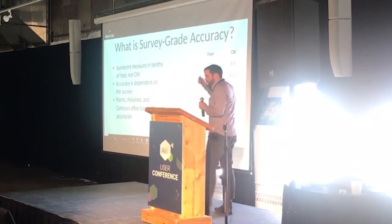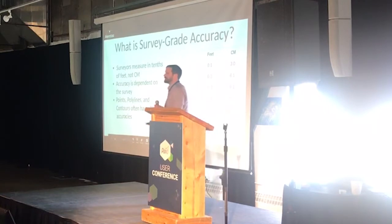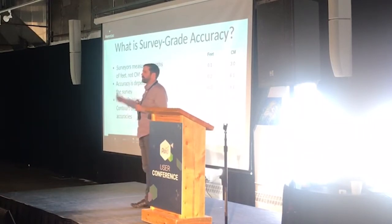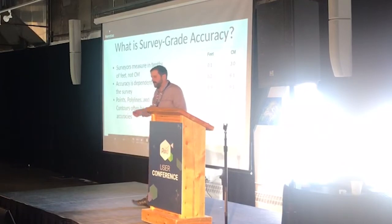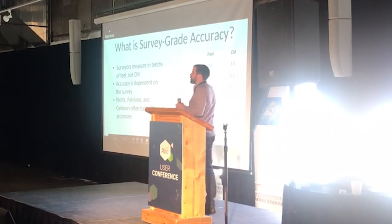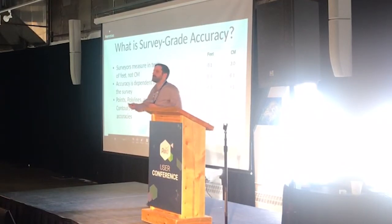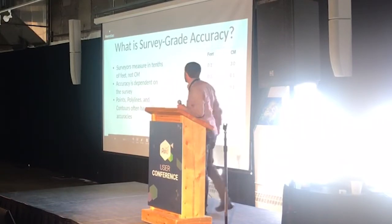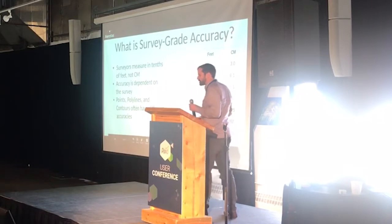And then often points, polylines, and contours have different accuracies. Again, your ADA wheelchair ramps are going to need a much tighter tolerance than just rough topo over 100 acres of sparse vegetation. So knowing different accuracies across the survey, knowing your requirements, all of that plays into survey-grade accuracy, at least as we use the term. There's no official definition of survey-grade accuracy.